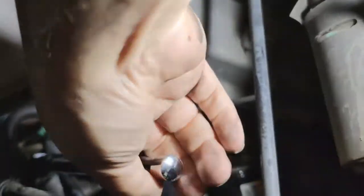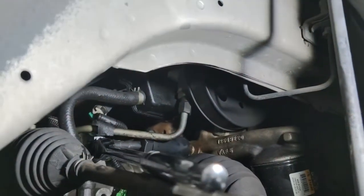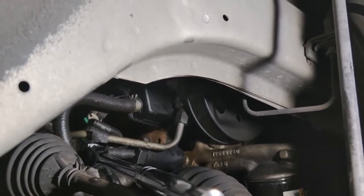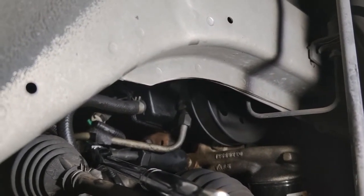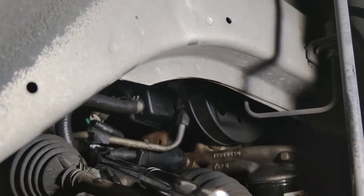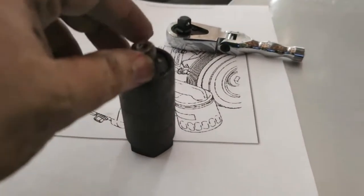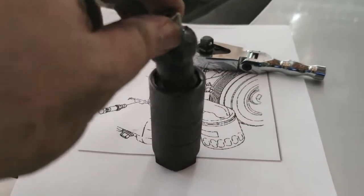Alright, this is boring, so I'm going to finish this up. I'll start it again once I get it all the way out, and we'll take a look at it, and I'll let you know how much oil spilled out. Alright, see you in a bit. Ta-da! Effing hell, this POS.